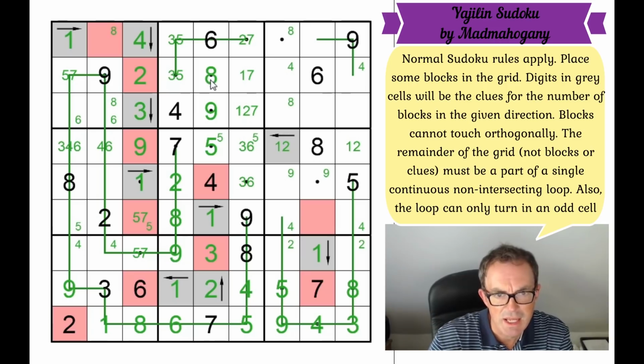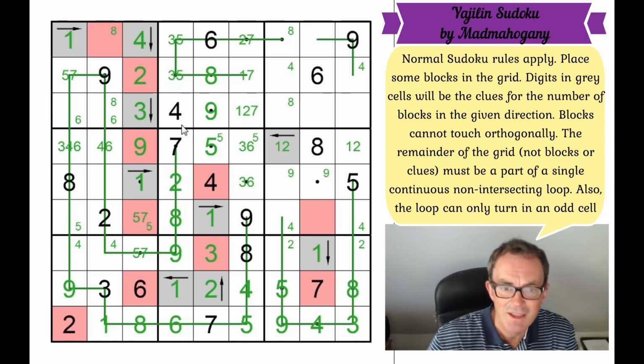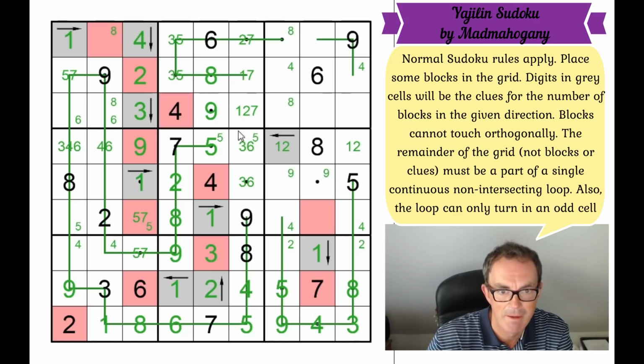So this 8 is a loop square, but we know we can't turn on this square. So if we extend this cell one further, now we've made this a corner. And we can't make this a corner, so this loop must turn here and continue, which means this continues. Now we can't go into this square with the... This is just... It's brilliant. We can't take this square, because then the loop will turn. So this loop must turn here, and this must be a red square. And now the loop must go up again in order not to leave this square behind.